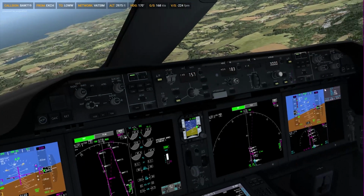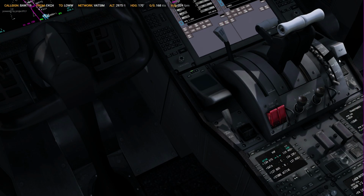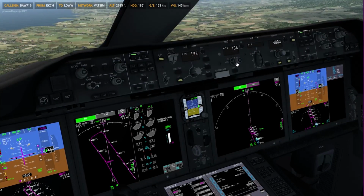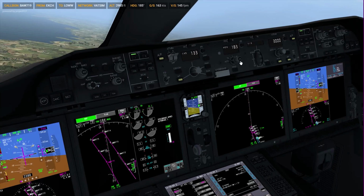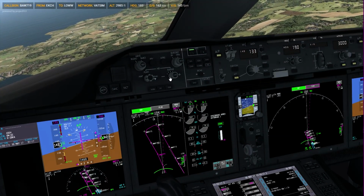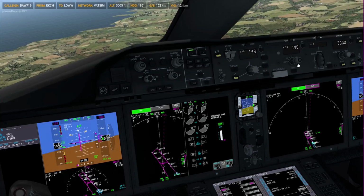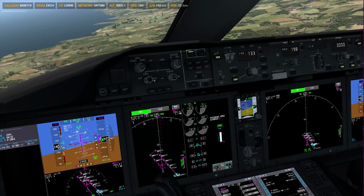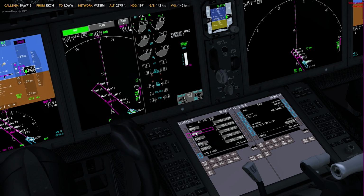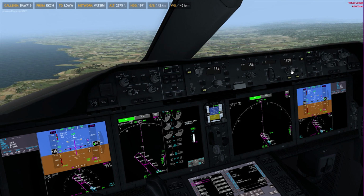Let's put some flaps. How much space do we have? Okay, we've got a bit. Speedbird 719, continue to the final and descend 2,000 feet. Continue until final, descend 2,000 feet, Speedbird 719.